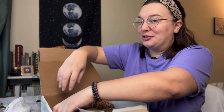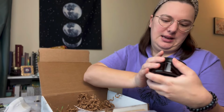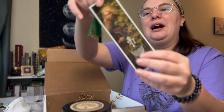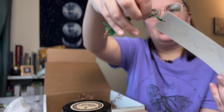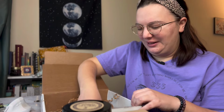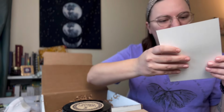Good to know that I can actually open it up first, but I didn't want to ruin the surprise. I wonder if this is the tea. Breathe of Trua, maybe? Let's see. We have the little bookmark here, which I really love. I love this green tassel. I am definitely a nature forest kind of gal, so I love a good green. And then this here, it looks like it might be a little description card.